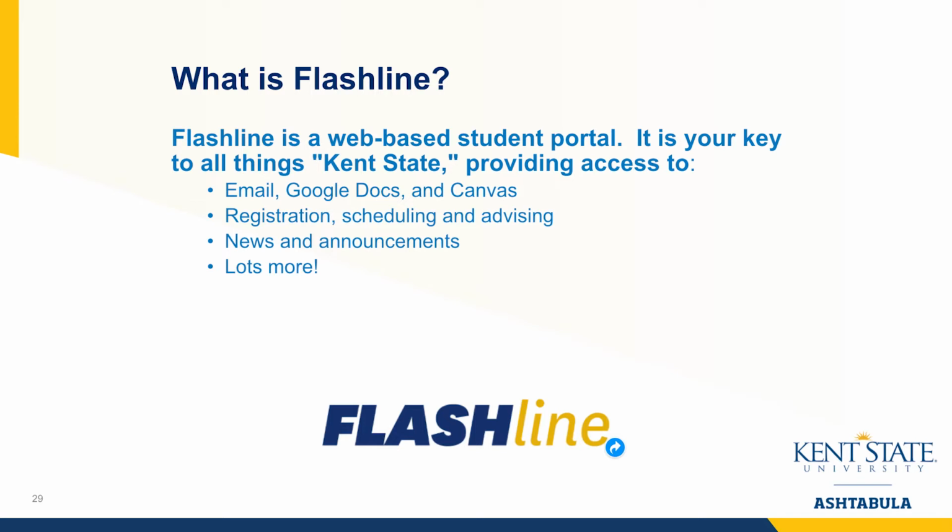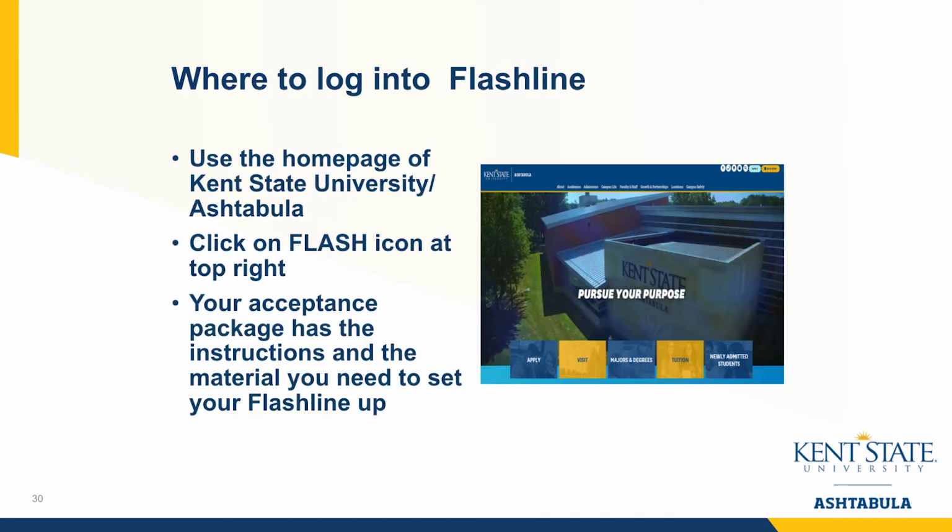This is where you're going to be able to access your email, any type of Google Docs. Also, you can access and view your schedule, view your registration through here, and get any other news and announcements that you might need. So going through our homepage is where you can access logging into your Flashline. There's a flash icon at the top, and this is where you primarily can log in for your Flashline.